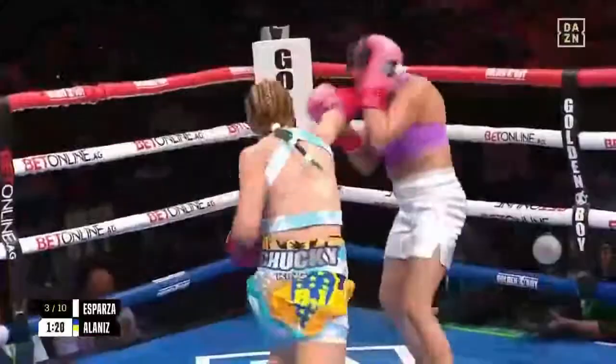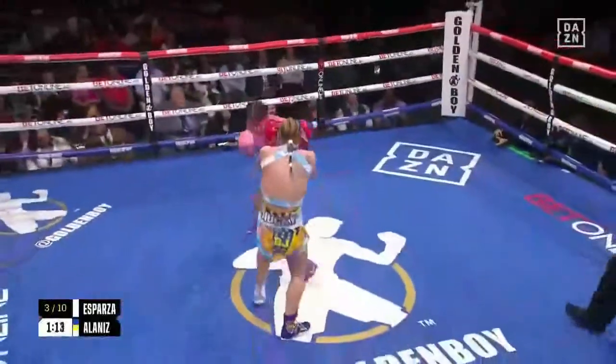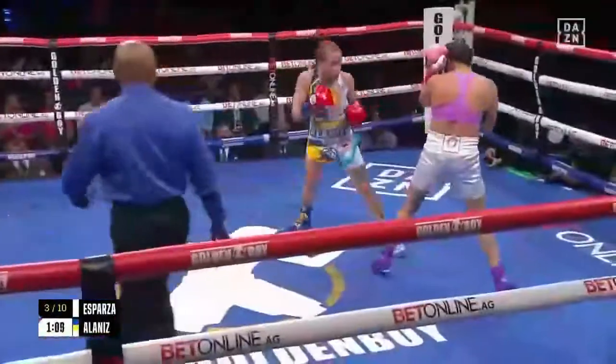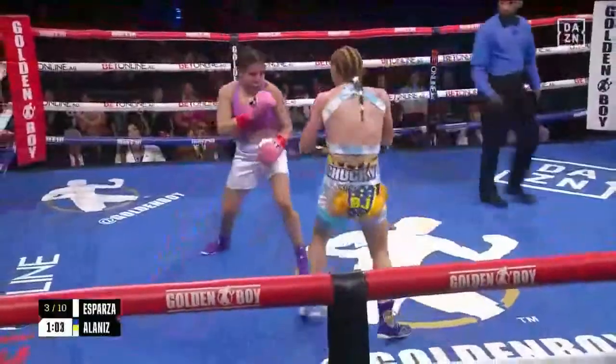That's what she needs to be doing. That jab right there. Oh, straight right hand. Work out, set up the right hand. But you got to keep your range. Esparza has good footwork. She doesn't smother herself. That's what you need. You have a feisty fighter like Alaniz. She's going to run into something eventually.